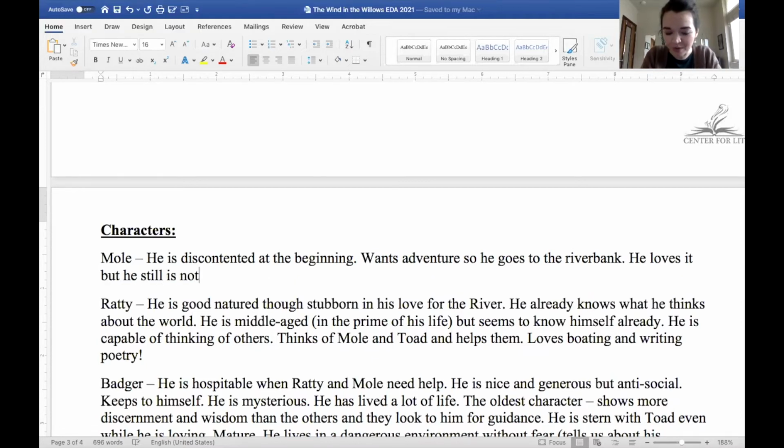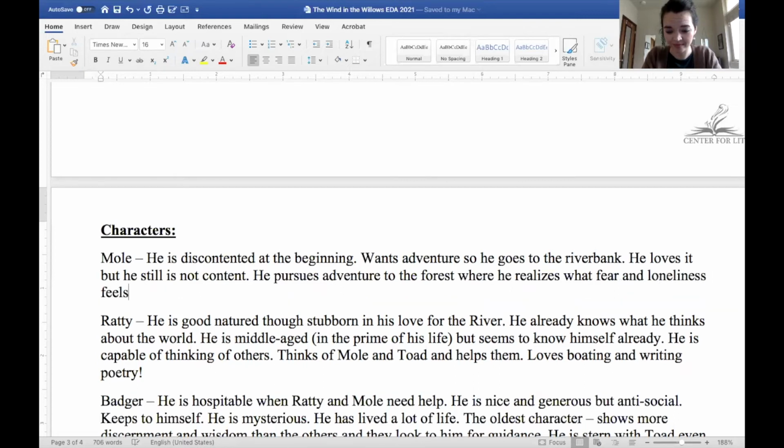What does he find in the forest? He gets scared and nervous, and he starts seeing things in the trees like faces. And he thinks the branches are arms that are gonna get him. Good. Yes, he has a terrifying experience where he's afraid and alone.